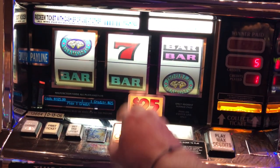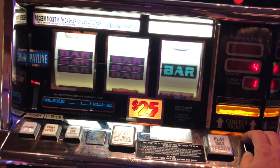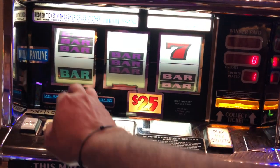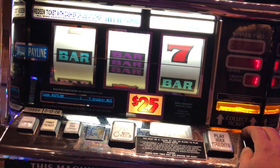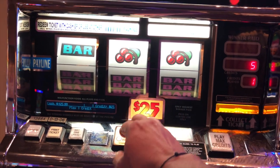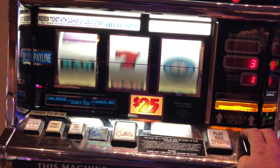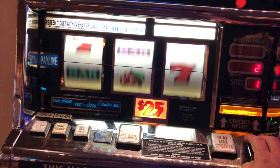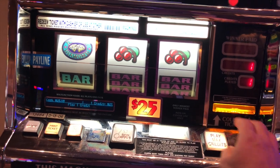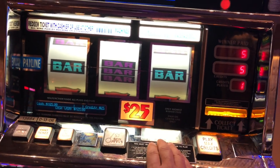No blanks. Blanks don't pay on this machine, like I said. Come on. Oh, all right, we'll take it. It won something. Come on. Would have been $1,000. That would have been nice. Spin. Make the magic happen right here. Thank you. Five more chances now.